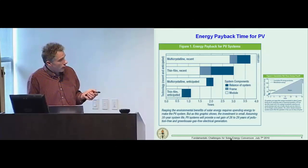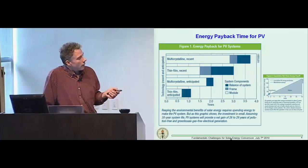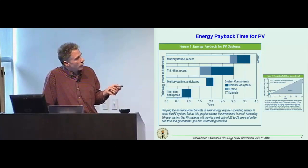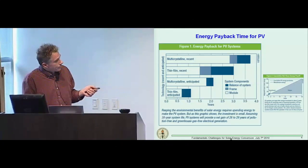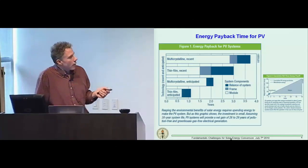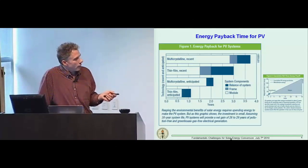It's a very interesting number, because then one can imagine that the growth in energy consumption in the photovoltaics industry associated with manufacturing with rapid growth would not be a huge impact. And this is, of course, very attractive given a conventional module lifetime and system life of 30 years.